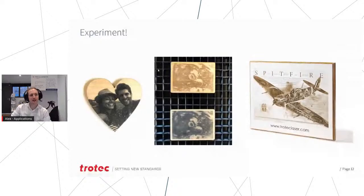The final thing to consider is experimentation. Over here, we've got some examples of different ways that you can process and work with the materials. On the left-hand side here, we've just taken the image and engraved it into the material. I'd say I probably actually want to run this in a slightly lower resolution, but by using a paint fill or an ink fill, we're able to bring out the contrast in the material.